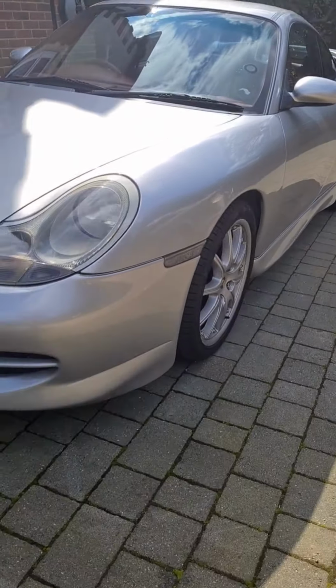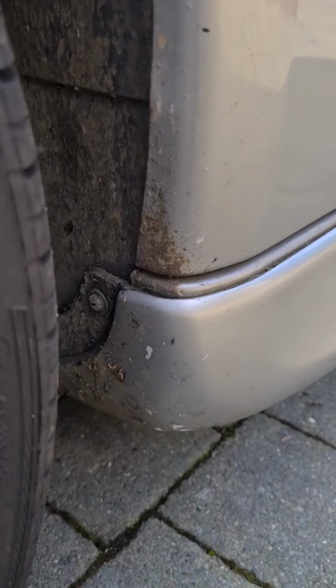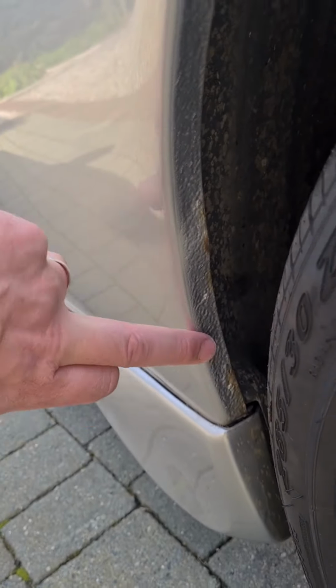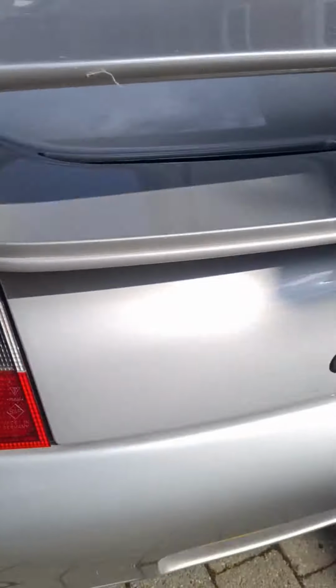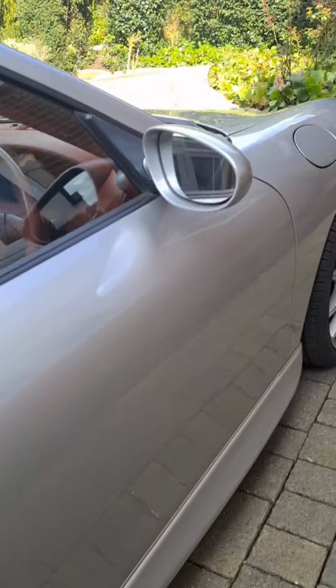Initial inspection on the bodywork is very, very good. She's really straight. Usual corrosion starting in the inner arches, but all surface stuff, nothing serious at all. You can get on top of this now very easily. It's not been repaired and filled. This one's had a little bit of touch up done before, but nothing major. The offside one is in better condition again, and same on the front.